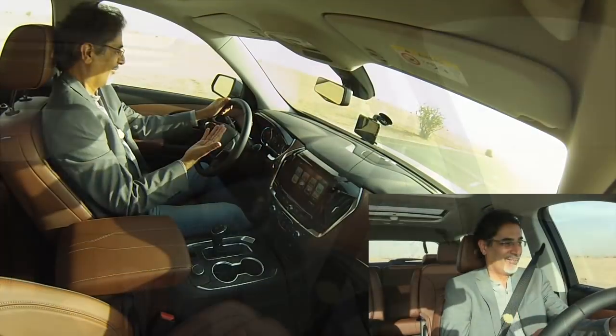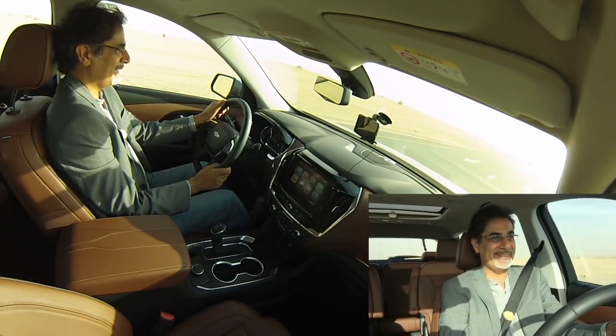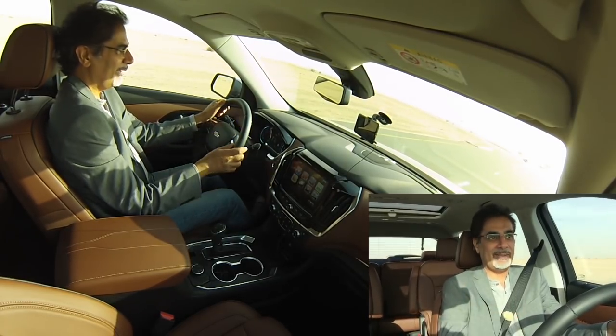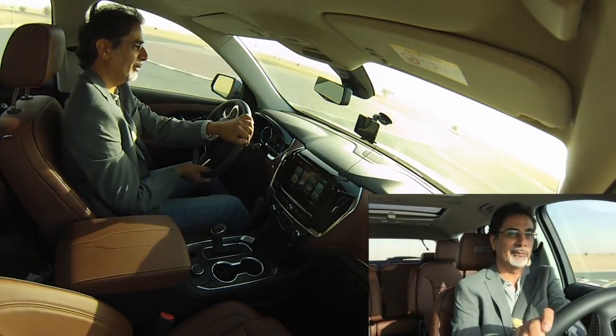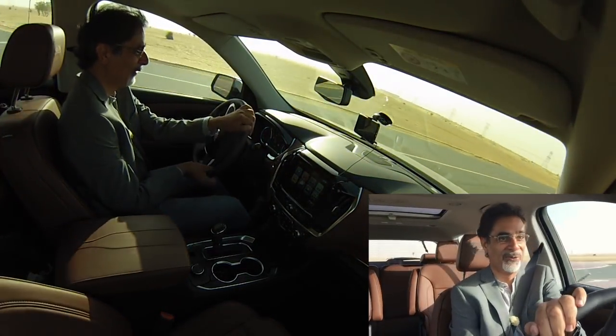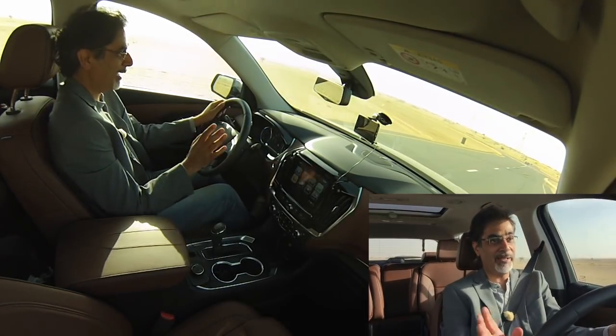So, a ton of torque from that 3.6 litre V6. Sounds good too. That's incredible, actually. Remembering this is a big old beast, and I tell you, it feels like a big old beast. I've got to be absolutely honest with you.